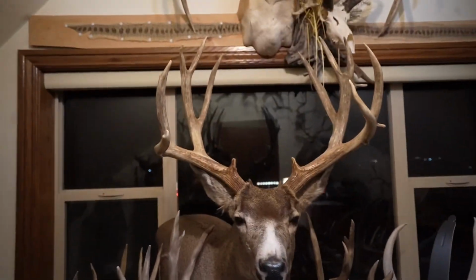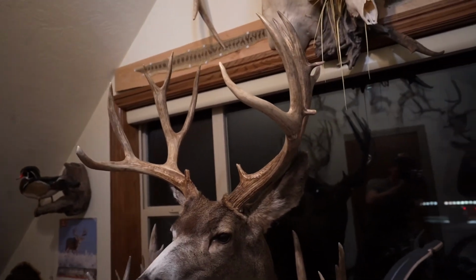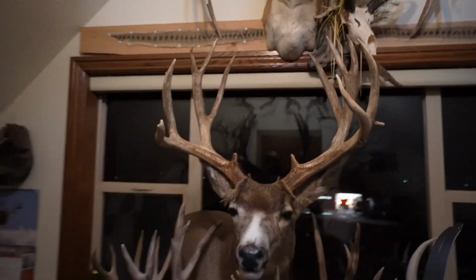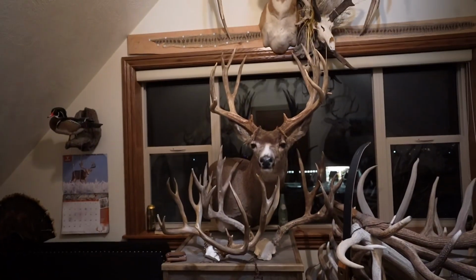And then this is a set of sheds I had mounted up. Super cool buck, 3 cheaters on that side. Broke a little drop tine off right there. And then obviously the matching inline 5s up top. Super awesome buck. So I really like this piece that I've kind of just got set up here.